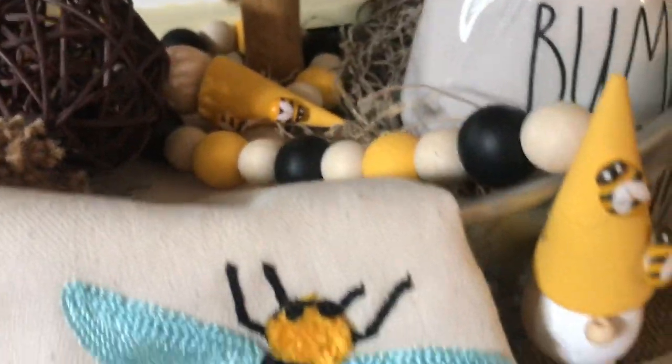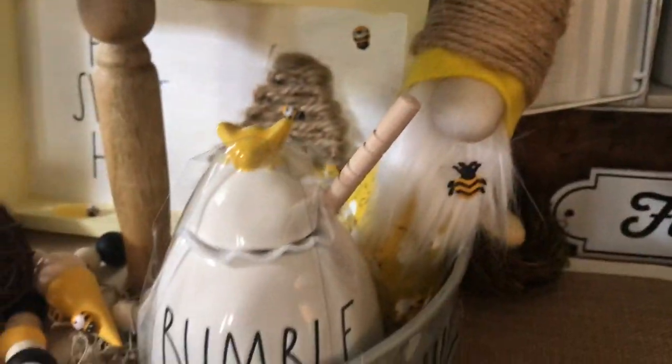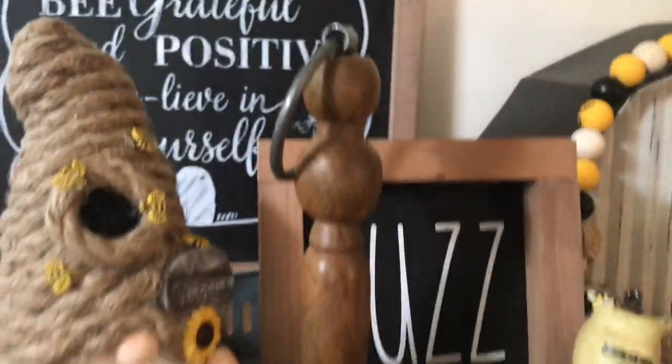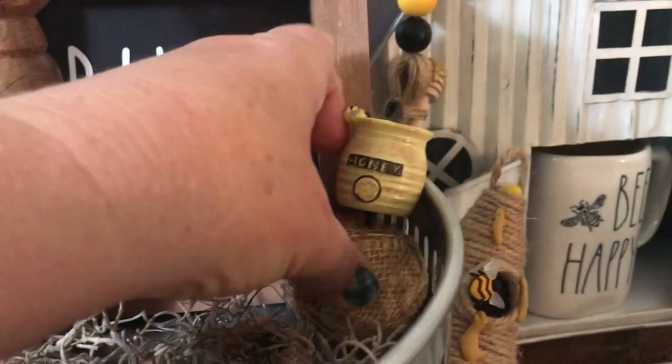Okay, so then I have some garland down in here. This is from Pinnacle. And there's my cute little sign back there. Got a little gnome going here, action. And then up here I have a buzz sign and another gnome. And then I took my little honey pick and put it down into this little ball here so it would stick up like it's foam inside.